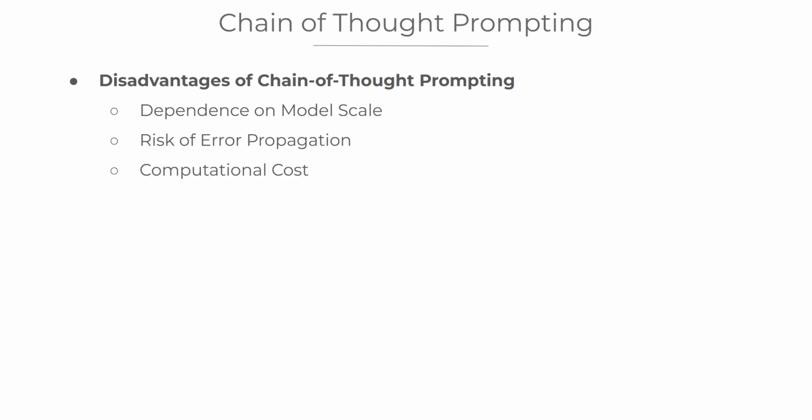Third one is computational cost. CoT requires generating multiple intermediate reasoning steps before arriving at an answer. While this improves accuracy, it also increases processing time and computational costs. Compared to standard direct answer prompting, CoT is significantly more resource-intensive, making it less practical for applications requiring real-time responses.